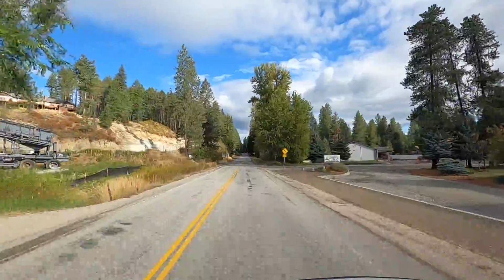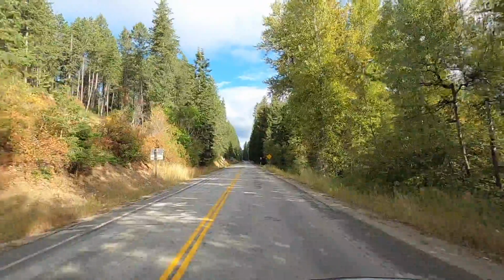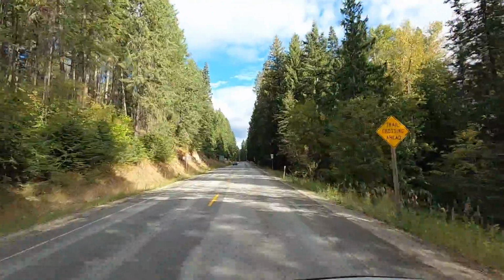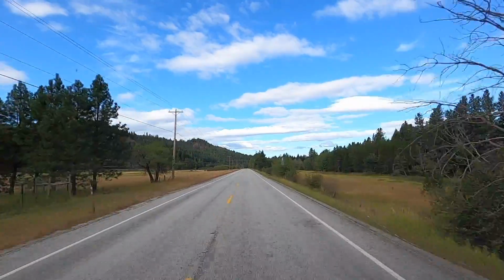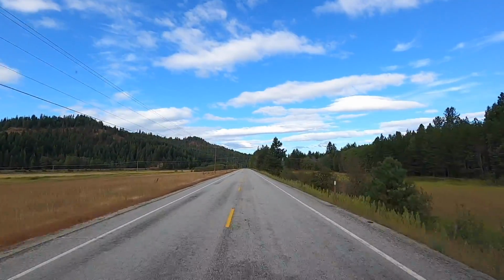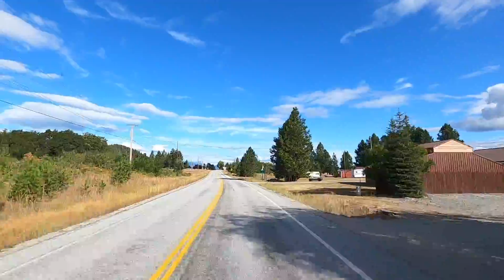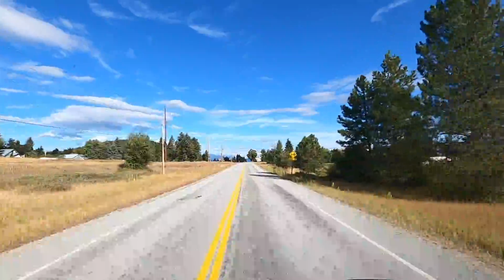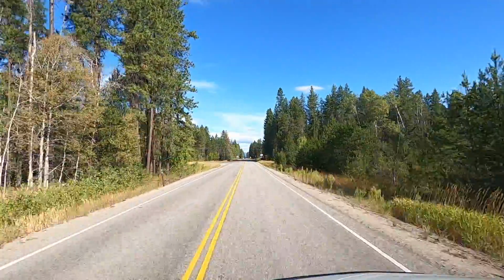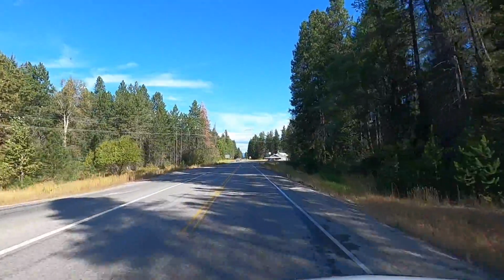Alright, I'm going to fast track this a little bit. I'll kick the cameras on when I see something good. Enjoy the ride. So far it's just been kind of flat, a lot of pines lining the road.